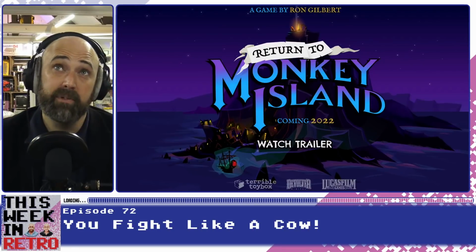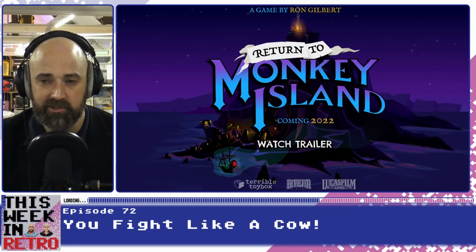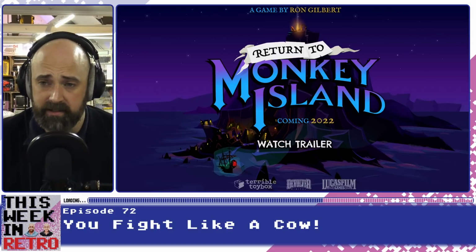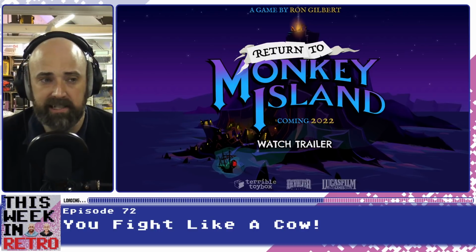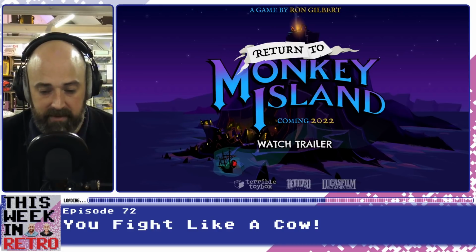There's very little detail. We've got that little trailer. We don't know a lot else. If you go to the website, it's just a picture of an island. Is it Melee Island? I think it might be. There's a boat at the front. There's some nice shimmering effects. There's nothing you can click on. It just says coming soon. So make of it what you will.